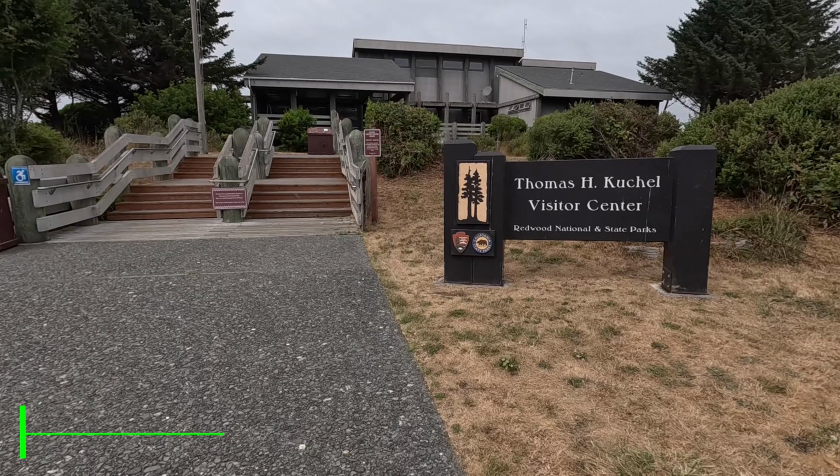As you probably already noticed by the sign, this is a state park as well as a federal park. The National Park Service operates this area in cooperation with the California State Parks and Recreation. And we headed in from the south on the 101, the Pacific Coast Highway. We were immediately met with the coastal Pacific Ocean environment.